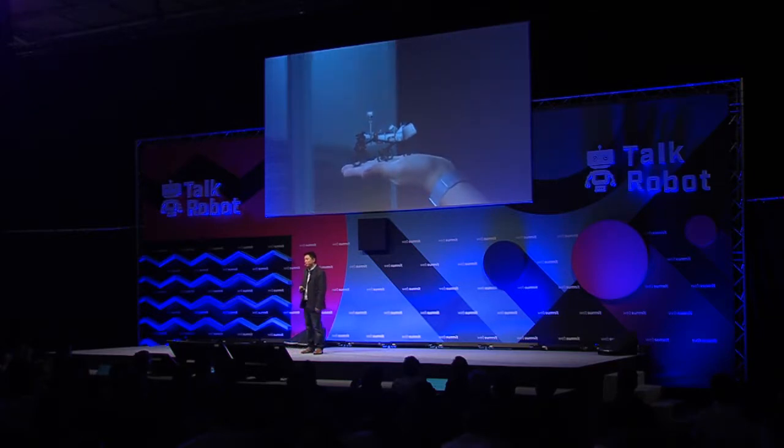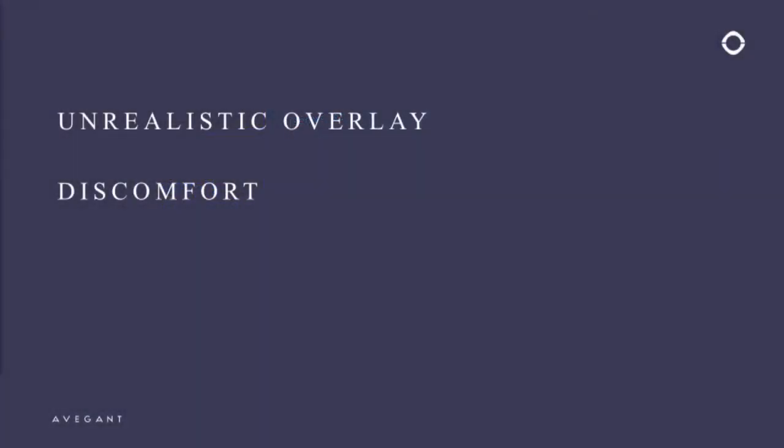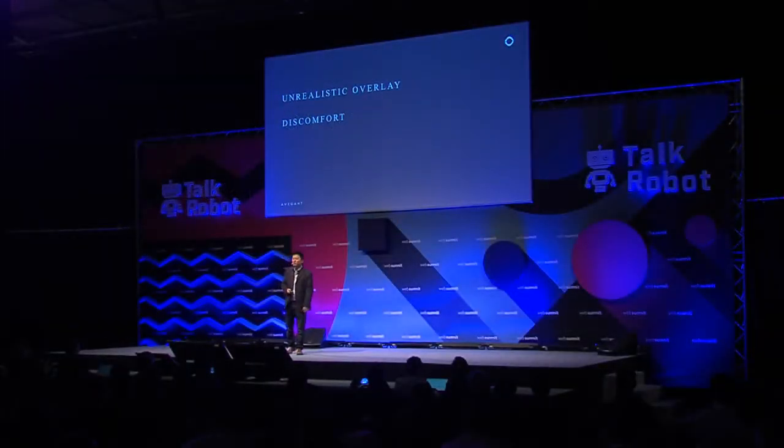What that causes is two major problems. First is a very unrealistic overlay, where it doesn't look like it's in my hand. It looks like it's kind of out there somewhere. And it also makes you really uncomfortable. In fact, it can make you sick. It's a different kind of sickness in augmented reality than in VR, but sick nonetheless. And there are some real scientific and biomedical reasons why this is true.